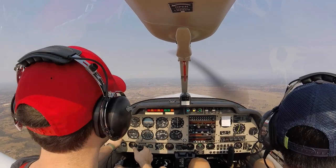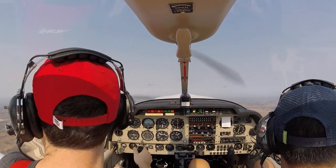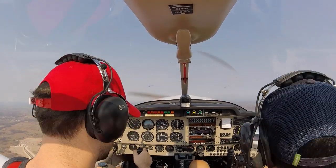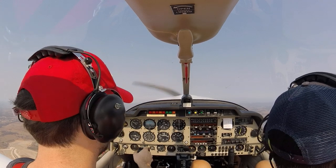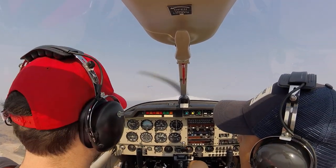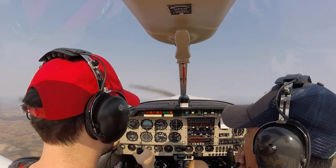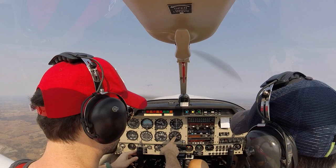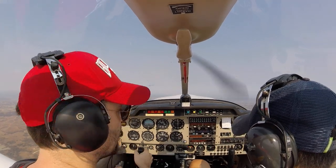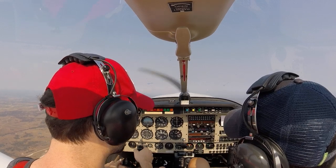Climb again. Feel all right? Yeah, I feel good. Good. Yeah, so this is a throttle, tachometer, shows RPM. That's 35,000. 2,500.